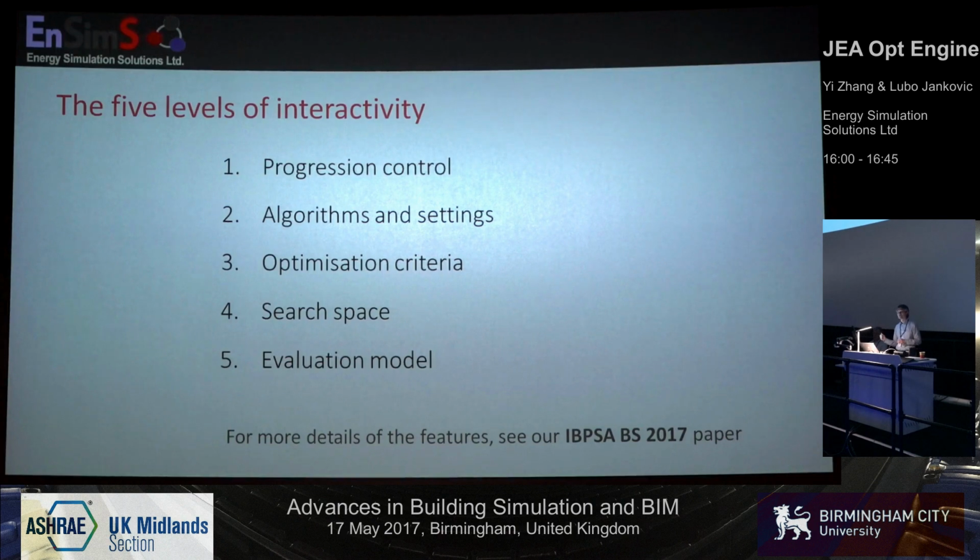And also, you can use this function to create hybrid processes. Like if you want to incorporate uncertainty into the optimization process, you can do a random sample with JEA and use that output as the evaluation results to feed the optimization process. So the engine supports all this, but of course, how to use them needs to be implemented.